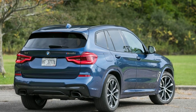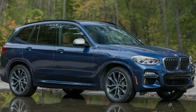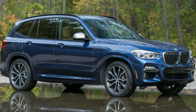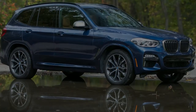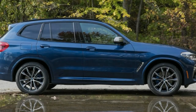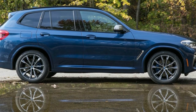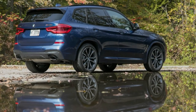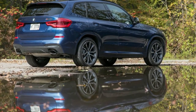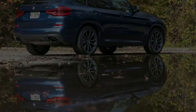M performance status in this case means BMW fits as standard the firmer M Sport suspension, M Sport brakes with blue-painted calipers, and variable-ratio steering setup, most of which are optional on the 4-cylinder X3. The $700 adaptive suspension fitted to our test car brings with it electronically adaptive dampers with firmness levels tied to the M40i's comfort, Sport, and Sport Plus driving modes.